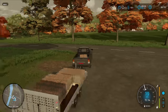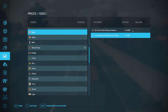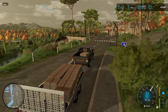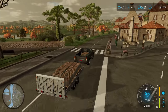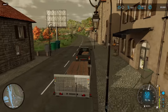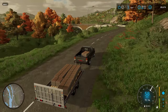So yeah, we're off to the farm shop. But I'm not too sure if they want quite so many. If they don't, we can go to the bakery. But the price is considerably lower, so let's just hope the farm shop is happy to buy all of this. Yes, it really is beautiful, especially in the autumn. Just look at those trees. And the contrast between these green trees and the orange-brown trees is really incredible. Really nice.